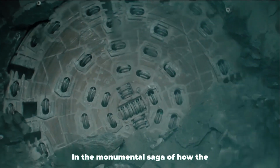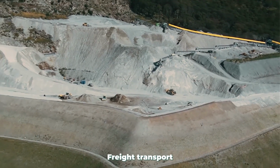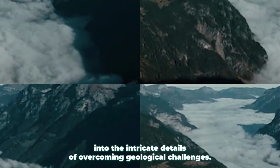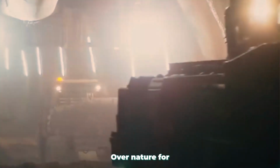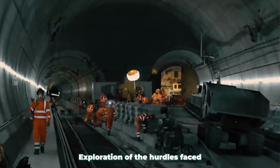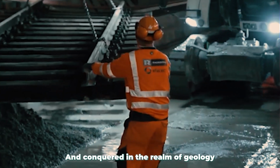In the monumental saga of how the world's longest tunnel reshaped freight transport, the narrative would be incomplete without delving into the intricate details of overcoming geological challenges. The construction of this tunnel was a triumph over nature's formidable obstacles, each demanding a unique engineering solution. Here's an in-depth exploration of the hurdles faced and conquered in the realm of geology.